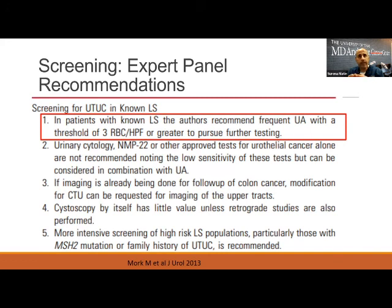And look, these are expert panel recommendations. Basically, what this means is we got into conversations and then came up with a consensus set of guides, but it's really not based on strong scientific data, but it basically is a starting point. And so basically what we recommend in patients with Lynch syndrome is frequent urinalysis to look for microscopic hematuria, recognizing that this is by no means perfect.